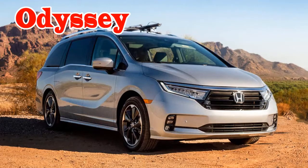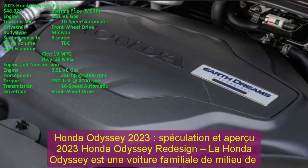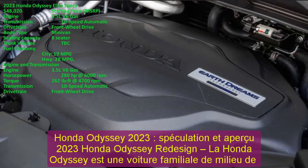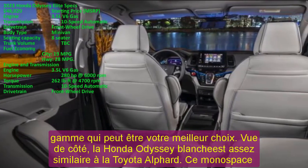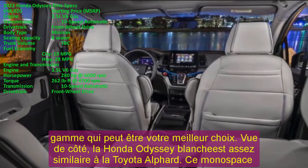2023 Honda Odyssey, speculation and overview. 2023 Honda Odyssey redesign. The Honda Odyssey is a mid-range family car that can be your best choice. When viewed from the side, the white Honda Odyssey is quite similar to the Toyota Alphard. This MPV doesn't have a fancy-looking exterior, but the interior looks pretty good.